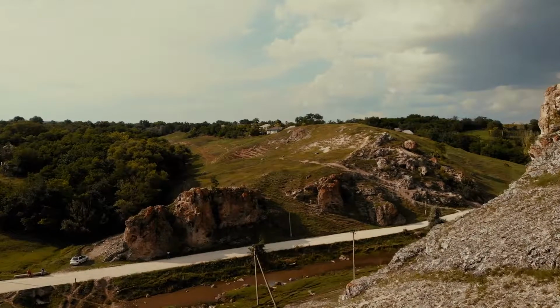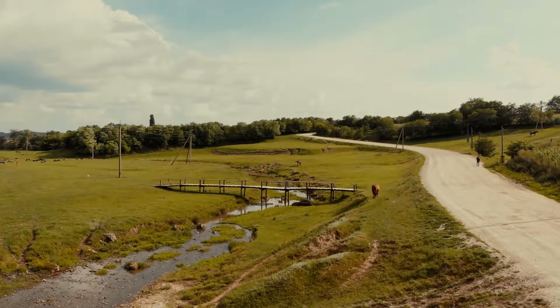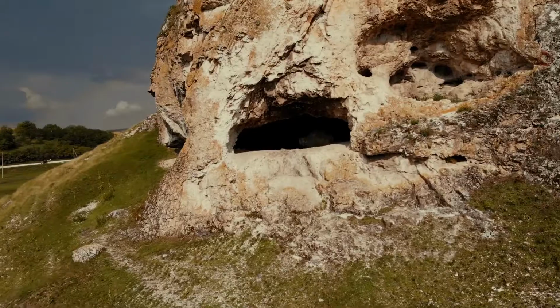In one of the caves, there is a human settlement dating back to the Paleolithic and Mesolithic age. The Butești Gorge is crowned with a cliff that resembles an elephant viewed from the profile.